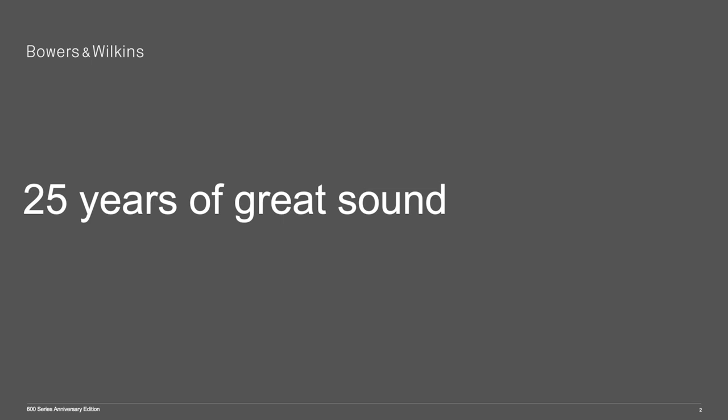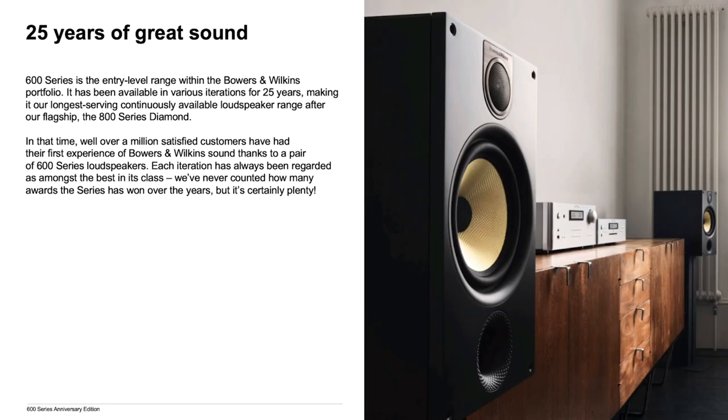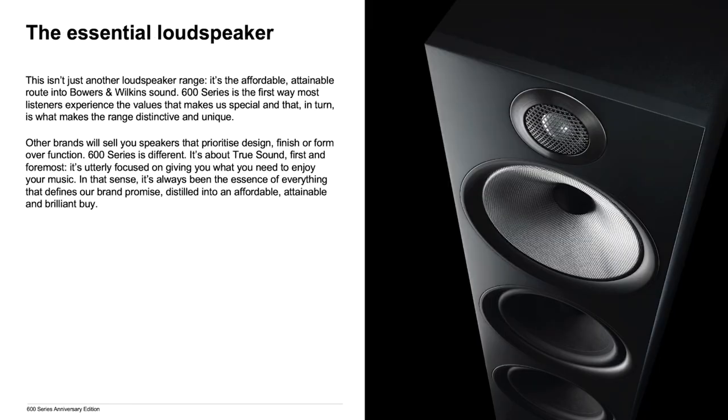It builds on 25 years of great sound, which of course is why we call it the Anniversary Edition. 600 Series is the entry-level range within the Bowers & Wilkins portfolio, and it's been available for some 25 years. In fact, that makes it the longest-serving, continuously available speaker range we produce after the 800 Series Diamond. And in that time, well over a million satisfied customers have had their first experience of how we make loudspeakers thanks to a pair of 600 Series. It's always been hugely successful along that way as well. We've never actually counted how many awards it's won, but we certainly know that it's plenty.